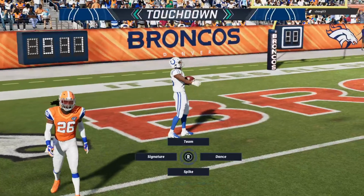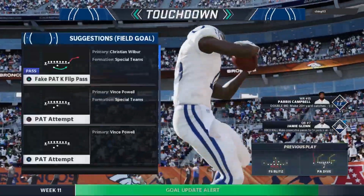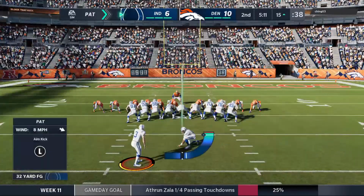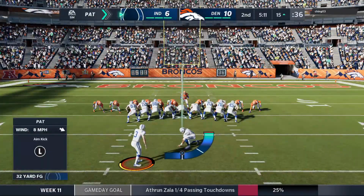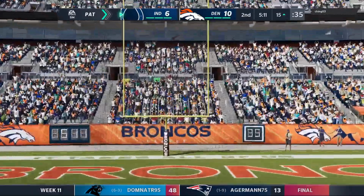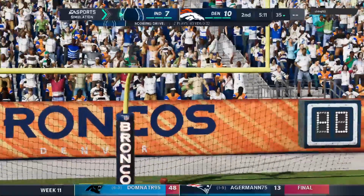Touchdown, Indianapolis. Paris Campbell, his 5th touchdown now on the year. And the Colts have got it back to a 1-score game. They haven't fully climbed the mountain, but they've started the ascent here with that score.